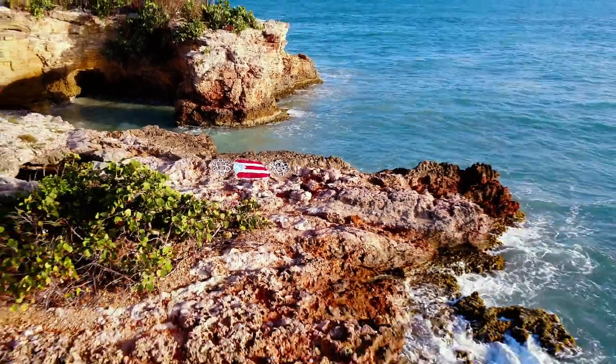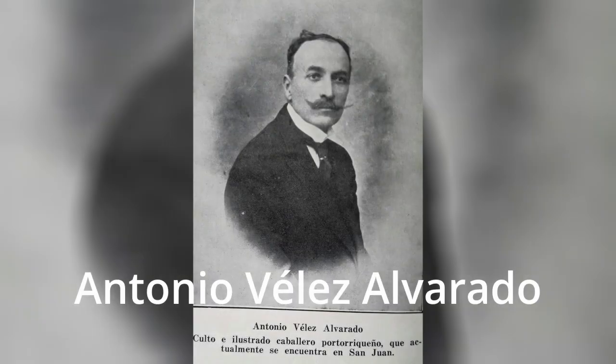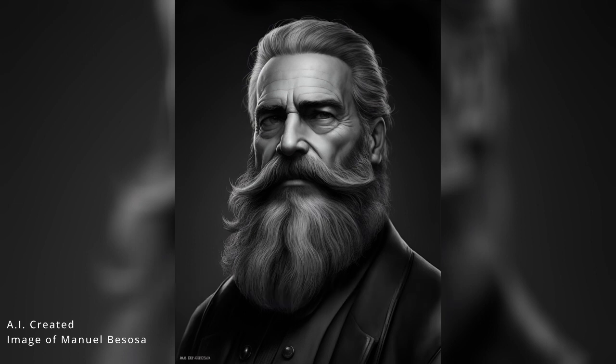One of the key figures behind the design of the current flag was Antonio Alvarado, a Puerto Rican poet and journalist who was instrumental in creating the commission that designed the flag. Another important figure was Manuel Besosa, a painter who created the original sketch of the flag design.